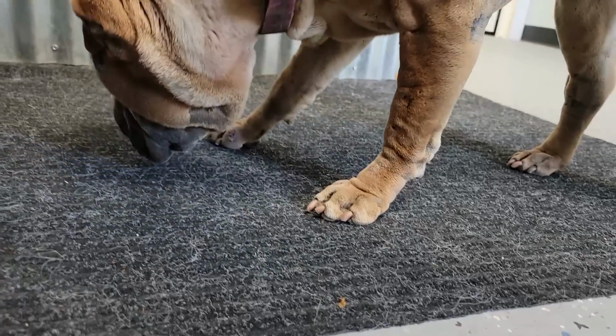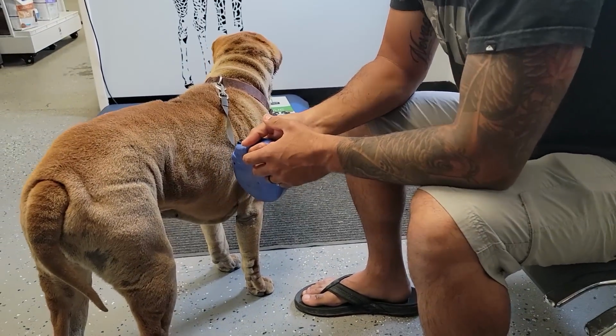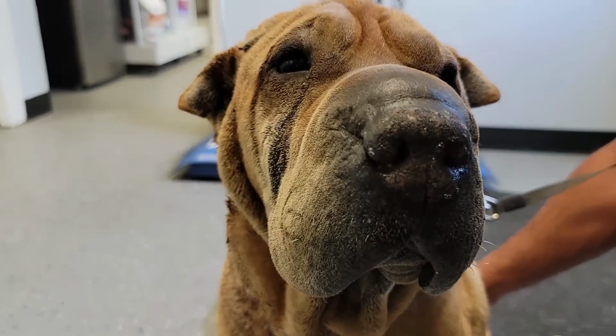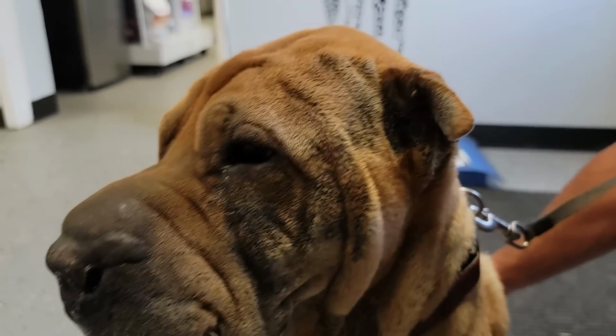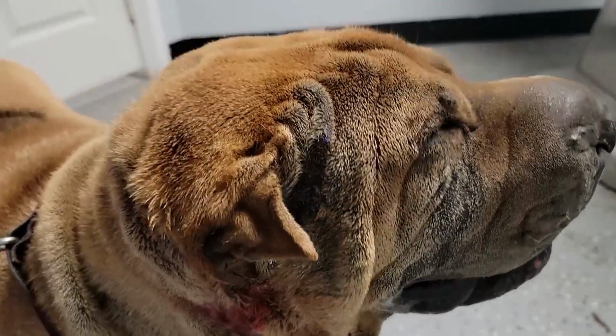Came out as a melanoma. It says we do have 1 millimeter margin. Malignant. It is malignant, so it may spread. It may have spread to other parts. We don't know. We got it. If it does spread, there's nothing we're gonna do to stop it.